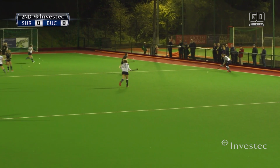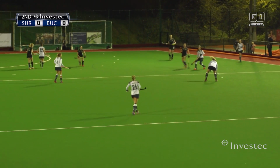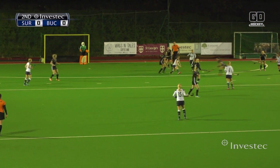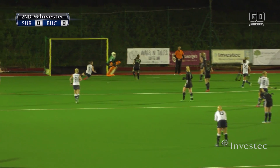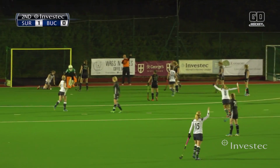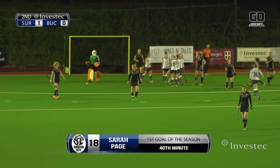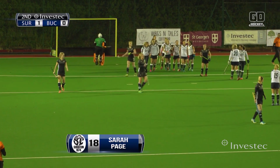Here is Palmer, now to that right hand side, and we'll get the ball back. Palmer, a little look up, fires it in. Touch at the top of the circle. Now here's an opportunity on this right hand side from an acute angle. Goal scored. Sarah Page makes it Surbiton 1, Buckingham 0, and we are 5 minutes into the second half.